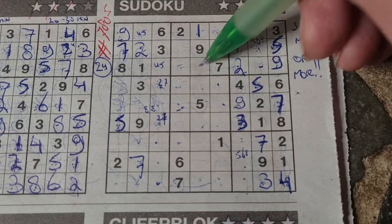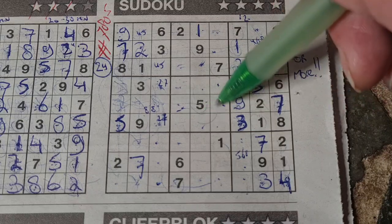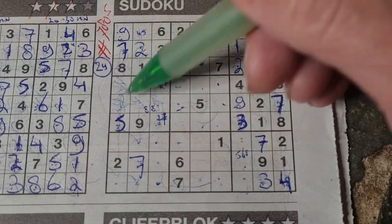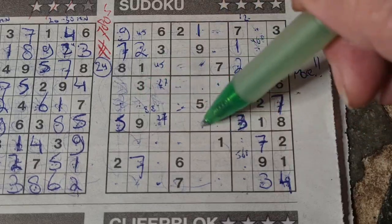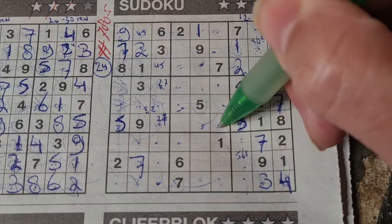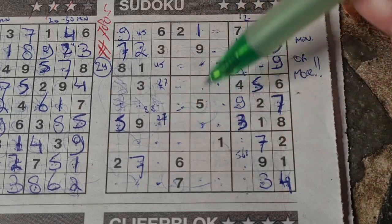6, 6, 6, 6. Need a 6 there. Need a 6 here. 6. No. Need a 6 there. Need a 6 here. Six, two, seven, and a 4. I need a 4 here.